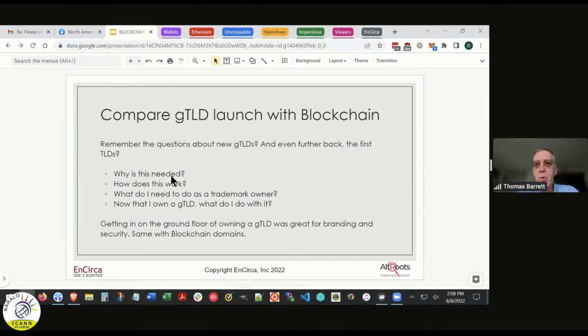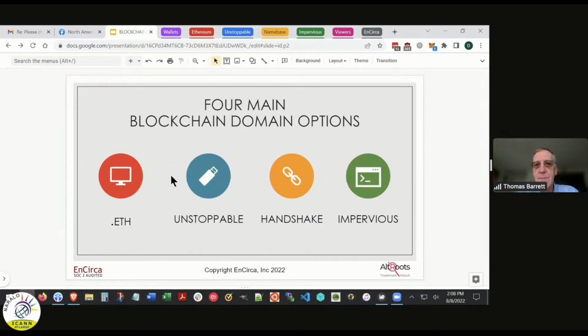Yeah, and I should point out there's certainly plenty of other options of folks offering blockchain domains. We decided these are the four that are certainly the most popular and that seem to be going after a larger retail audience. There's blockchains that are offering domain names just for their particular wallet, such as Solana and Polkadot, which we're not going to discuss today. Right.